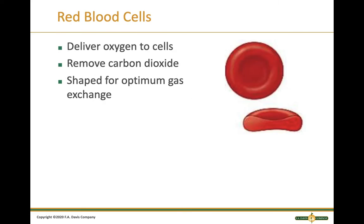Alright, next is the function of red blood cells. They deliver oxygen to cells and they remove carbon dioxide. And if you look at the shape of it, it's called a biconcave disc. As they're formed, basically they form a nucleus, they make lots of ribosomes, they make lots of hemoglobin, and then in the last step they spit out their nucleus, and that's why they have this shape. So they're basically just a sack full of hemoglobin, which is why they don't live very long, which we'll talk about next. But because of their shape, every point in this cell is very close to the plasma membrane, so oxygen can diffuse in there really quick, and carbon dioxide can diffuse in and out. So that's why they have their shape.